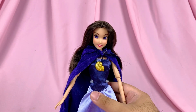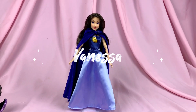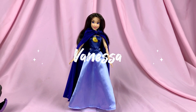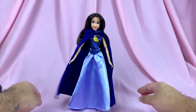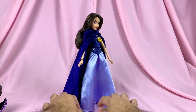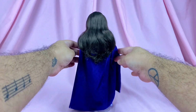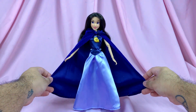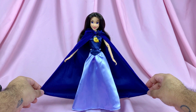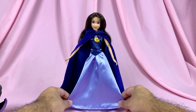And finally, the reason why most of us probably bought this set, Vanessa. Vanessa looks so good. So here is a 360 overview of her, so you can see her in her full glory with her cape attached. And I have to say the cape is really well made. It's a weighty, velvety material, so it has weight, it drapes, it flows, and it's just really beautifully made.